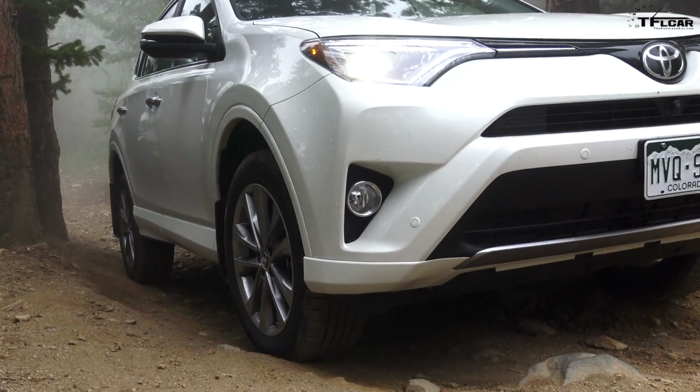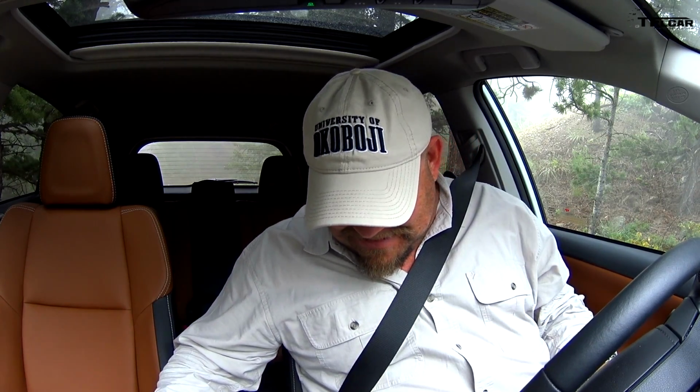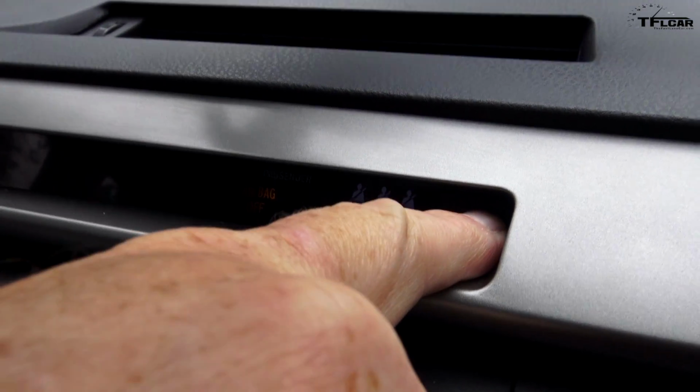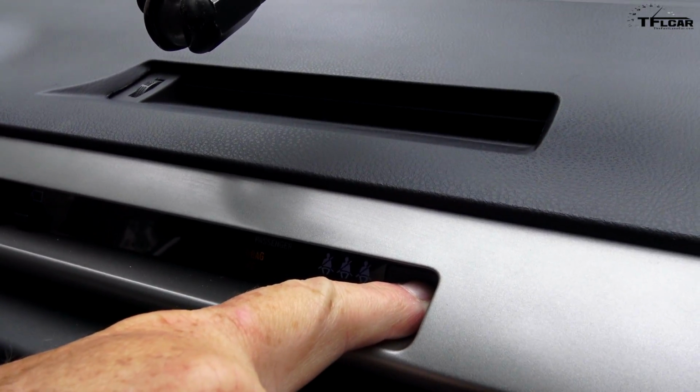Oh, bueno. And I'm going to shut off traction control if I can find it. It's here somewhere. Traction control is up here. Completely and utterly useless.